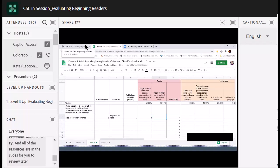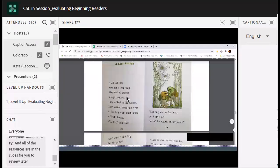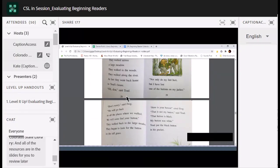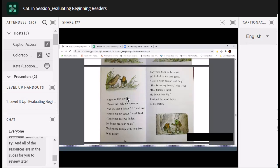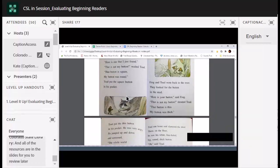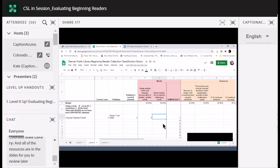Going back to the book, looking for mostly familiar but occasionally challenging words. So maybe a word like meadow, or button, sparrow. Mostly familiar, occasionally challenging. Raccoon, square, that's got a Q. So it looks to me like that gets a full point, 2, and you can see that the book gets full points for the words category.